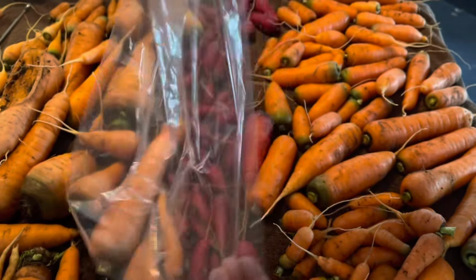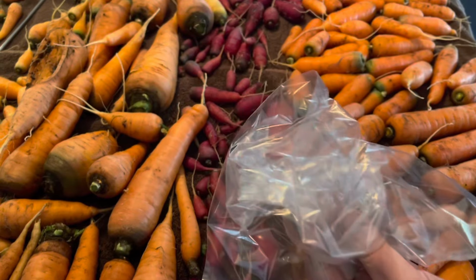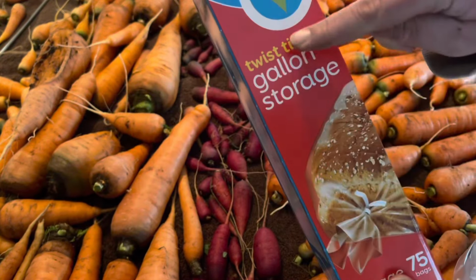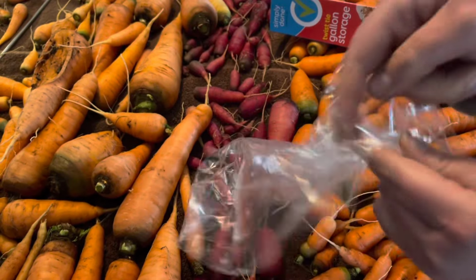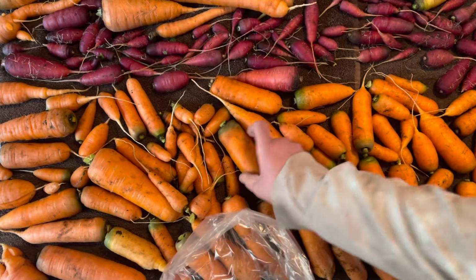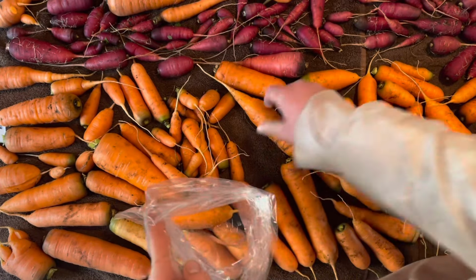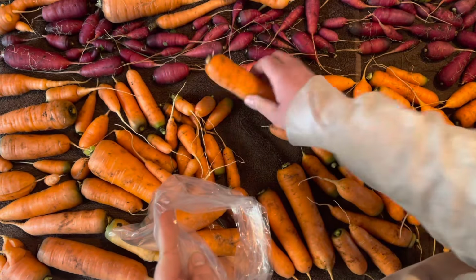So I don't know the science here or if this is just the magical detail, but the type of bag that you use to store carrots seems to matter, and these are the best. They're like bread bags, really thin gallon storage bags that come with twist ties, and they work really well. I'll link these in the video description below. I just think it might be that they're the perfect combination of keeping the moisture in, because you do have to keep carrots moist, but also letting them breathe.